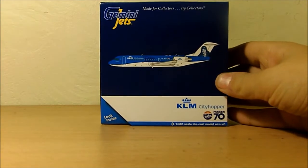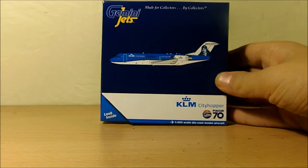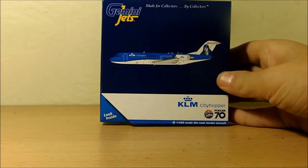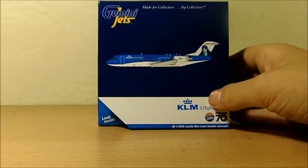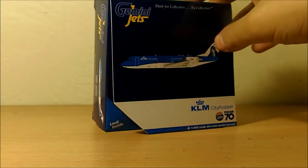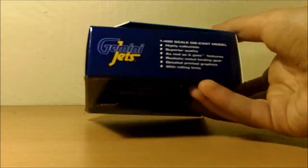I've got a picture on the front here of the KLM Cityhopper Farewell Fokker livery. It is a Papa Hotel Kilo Zulu uniform, which funnily enough is the aircraft which they actually did on the model which I've got already. So they managed to actually paint it on this one as well. Well, that's what KLM decided to do.